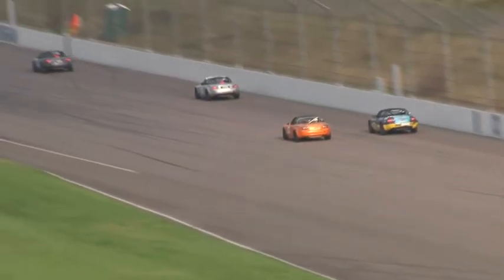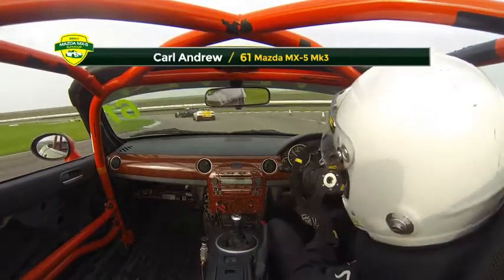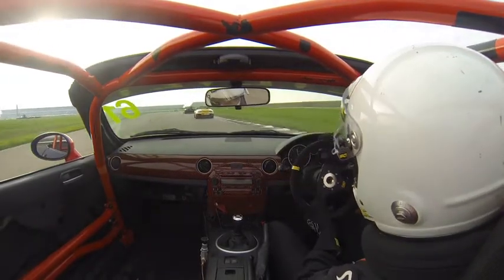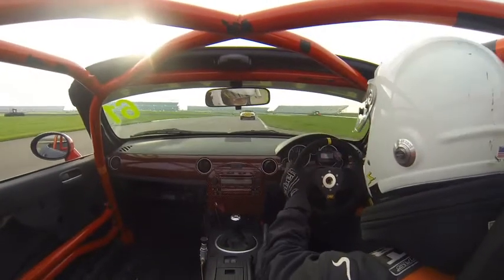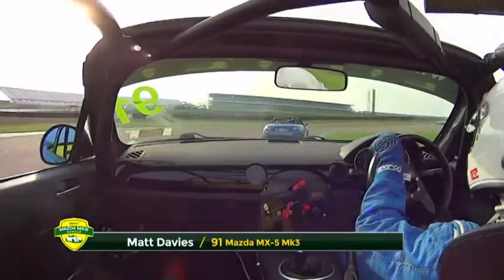I'll just make sure when they come round whether I've potentially misread that. If I have, I do apologise. There's just so much to keep up with here. We're riding on with car number 61, Carl Andrew. Currently running down in, I think, about 9th position at the moment.